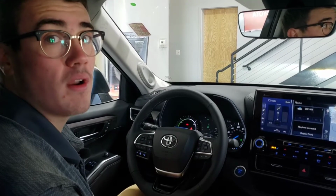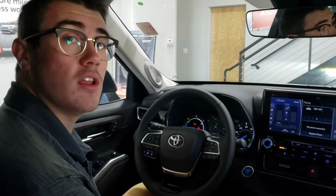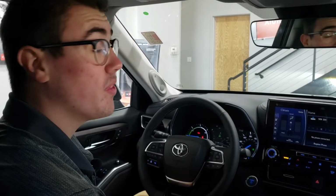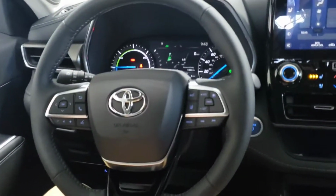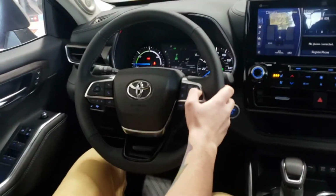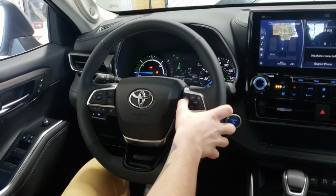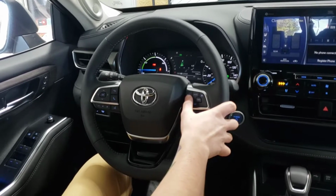So whenever I'm feeling a little lazy and I don't want to check my blind spot, I'll be able to see an orange icon in the corresponding mirrors on whoever's in my blind spot. Next, this is actually part of the Toyota Safety Sense, which is standard in all Toyota vehicles. You'll have your dynamic cruise control, which is as easy as just turning on the cruise control. And with this handy button right here, you'll be able to determine how close you are to the car ahead of you.